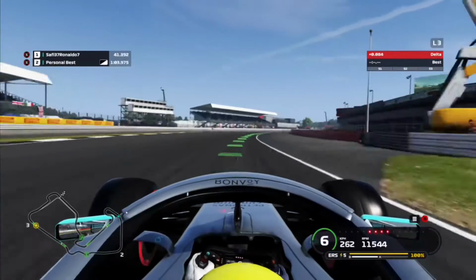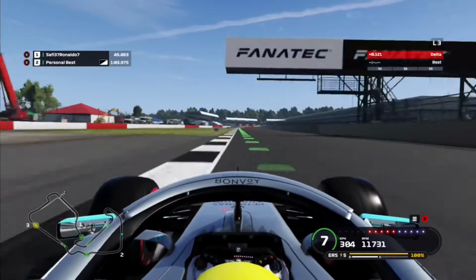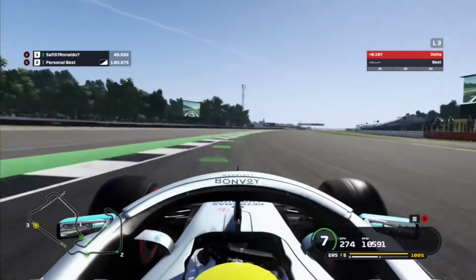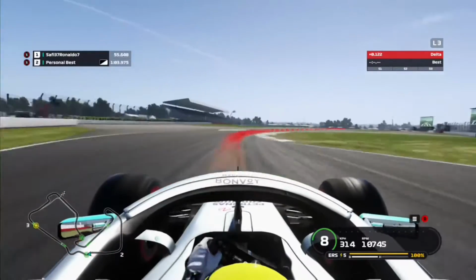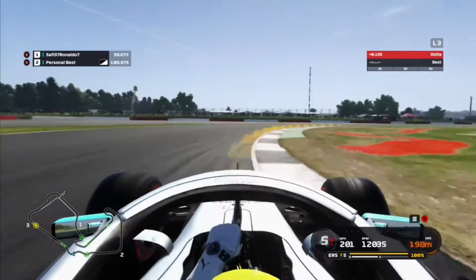So see right here, fast corner track, fast corner. Also here, you don't really need to lift off, brake. You just need to lift off and probably gear down into Maggots and Beckets. Very, very fast corners, very dangerous if you lock up.